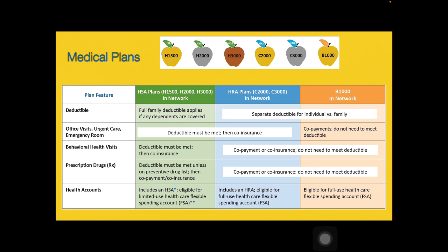Notice in the office visits, urgent care, and emergency room areas, you'll notice here in both the HSA plans and the HRA plans, the green and the blue plans, a deductible must be met before the insurance will pay. So once that deductible is met, then the co-insurance would kick in and would begin paying for its portion of the health care. Again, notice on the B1000 plan that co-payments are made rather than meeting the deductible before the plan actually pays.